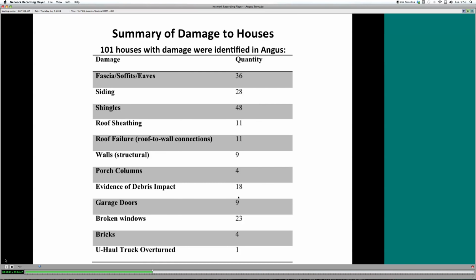So not every house had the same damage, and some of it was quite a bit different. We found 36 houses with damage to the soffits and eaves and fascia, so relatively minor damage that isn't causing many problems. Siding was off on 28% of them. Most of these houses had a brick facade on the front and vinyl siding around the other 3 walls, although there were some differences on the 2 streets, where one row of one street had bricks on the first floor, the houses going all the way around, and then vinyl siding up on the second floor, and the other street had siding on both floors.